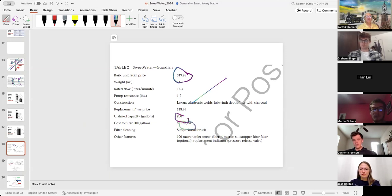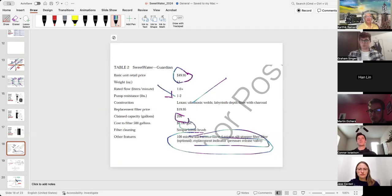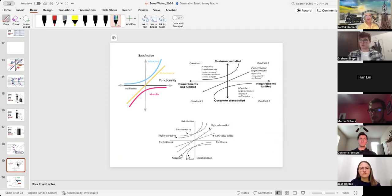So they started attacking the competition in a different way, and you can see that the pump resistance force also came down because of their construction, right? And then they also had a replacement indicator. Somebody talked about a pressure release valve and all that, right? So that was what they went after.